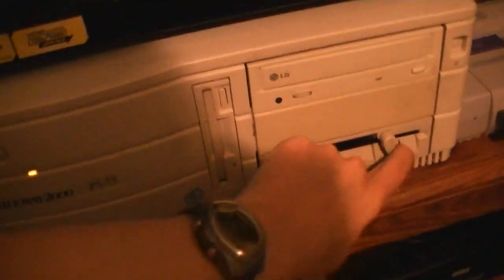LGR, you are awesome. In fact, I'm not going to load up File Manager or anything, but I'll just show you how this floppy drive works. You just slide it in here, pull down this latch, and there you go.